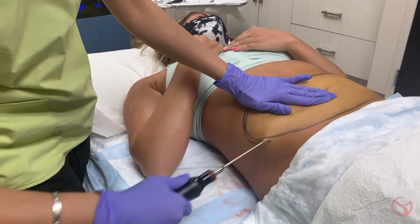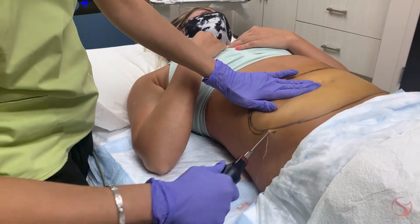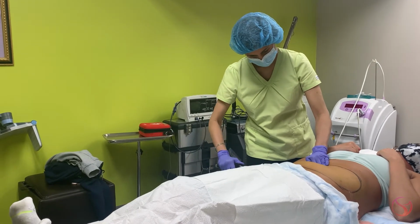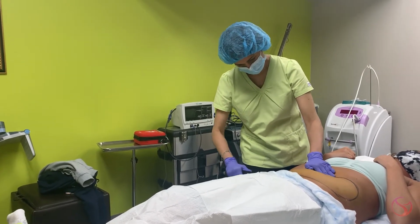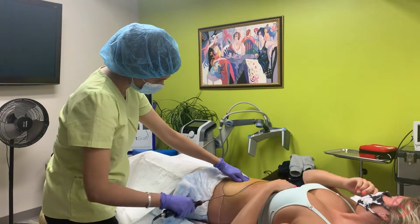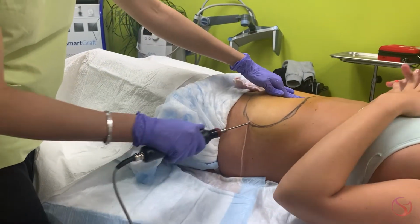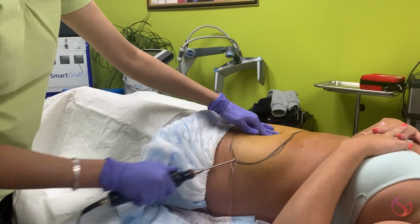And the length is really only there so that we can access further out areas without having to make multiple punctures. So in this step, I'm now using the Vaser cannula, which is again blunt, and it emits an ultrasound frequency that helps to selectively target and kill the fat cells. So it just liquefies the fat cells, but it spares the nerves, it spares the blood vessels. So as you can see, all that beautiful fat is just spilling out.